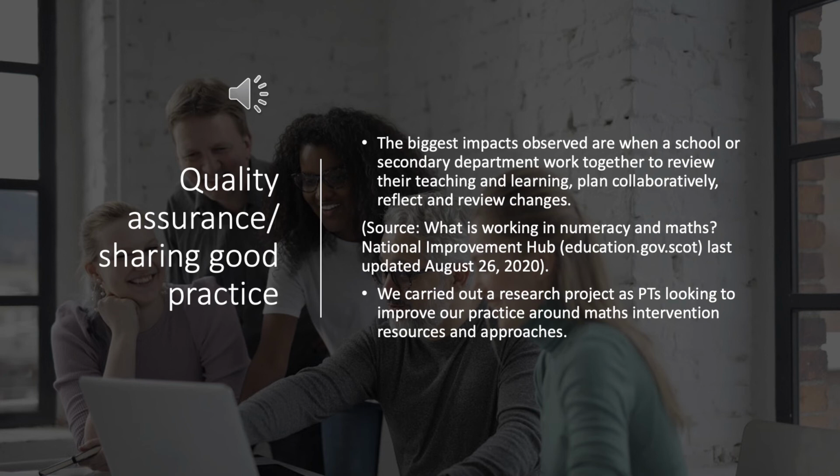So we carried out a research project as principal teachers looking to improve our practice around maths intervention, resources and approaches.